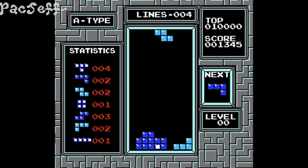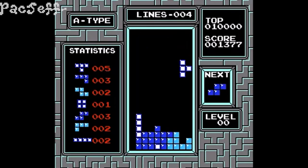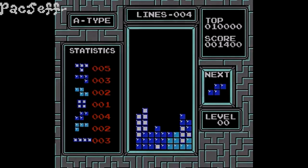If anything, most new releases of Tetris are just excuses to have one of the best-selling game series of all time on the new consoles. Despite this, there are still Tetris games that try to do something new and exciting. Or in this case, a Tetris game that isn't even a Tetris game.